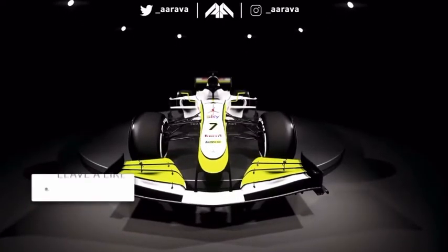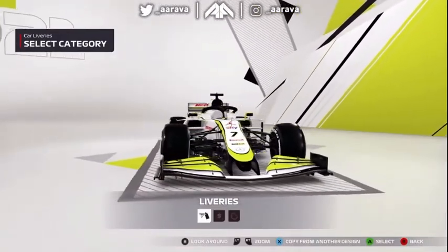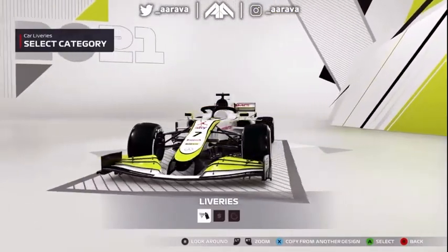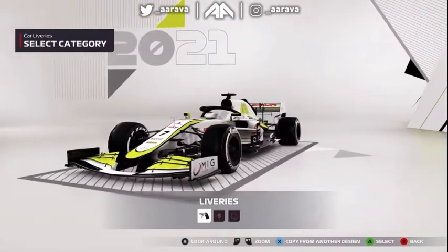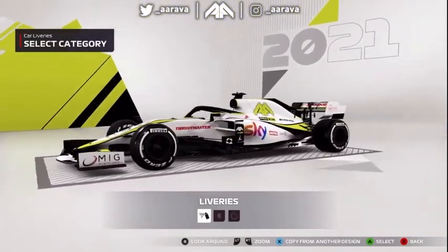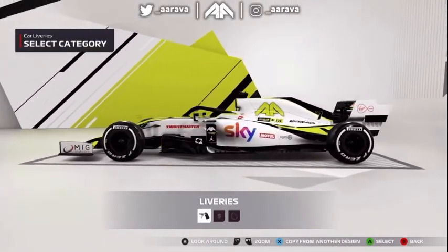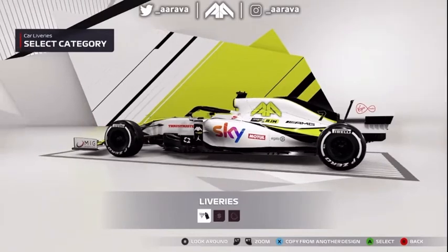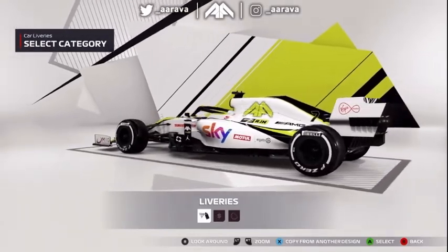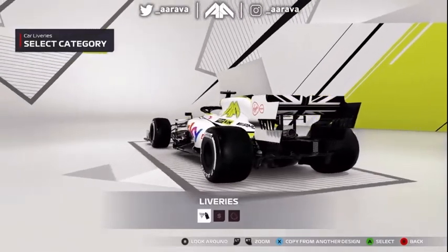So there we have it, a modern Brawn GP car, but of course this is the Aarava Jensen Team Rocket RGN car. There it is, we've got these Sky prominent logos on the side pod that work really well actually. I was a bit worried that the Sky logo was not going to fit very well on the car, but with the colour splash over the top of the logo, it just fits really well with the red and complements the white in a really standout way.